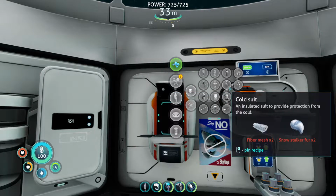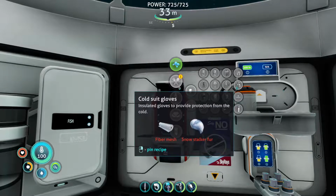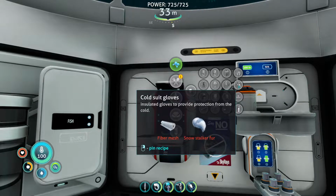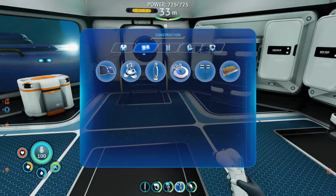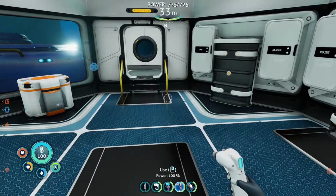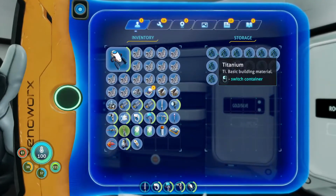Snowstalker fur? How? Am I supposed to just run up and poke it? Okay. Not entirely sure what to do about that. What does it take to build this guy? A wire. Wow, that really doesn't take much. Okay. Alright, and some titanium.